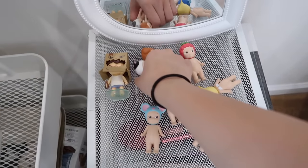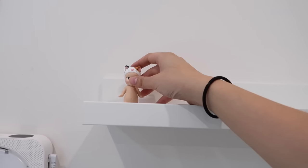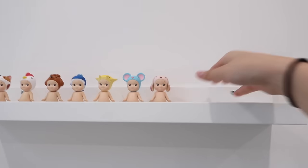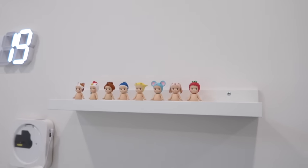Now to transfer all of my babies onto my shelf. Oh my god, they look so cute. This is my last one. Yay!